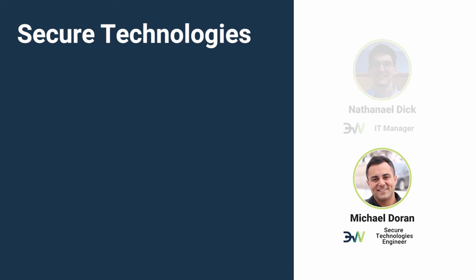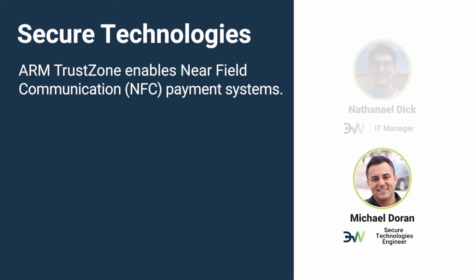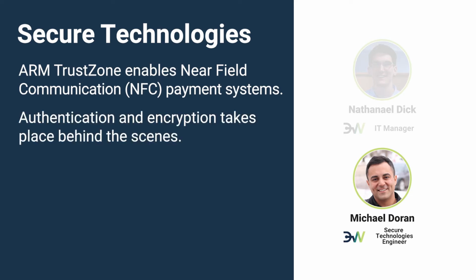The most common use case for ARM TrustZone now is your near field communication payment system. So when you go up to a terminal or a POS and you hold your phone up to it, you can now pay with your credit card. But what's really going on behind the scenes is a whole series of authentication and encryption happening in real time, such that that one transaction cannot be traced back to your credit card.